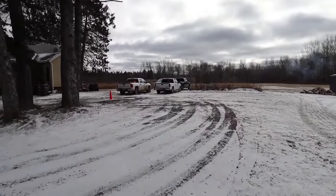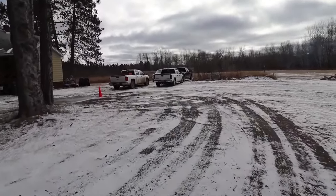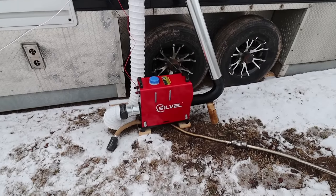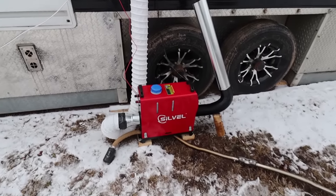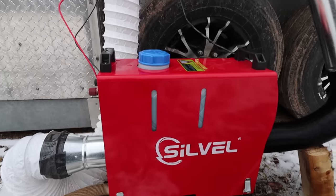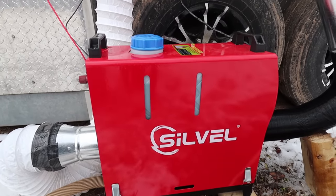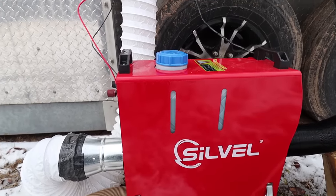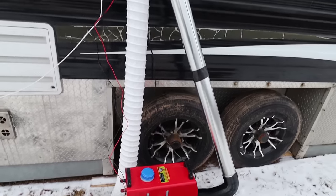I'm gonna go in and have lunch now. It's a quarter after 12. It's been running probably 3 hours now. Not quite a quarter tank has been burned. I'm just gonna let it keep going.